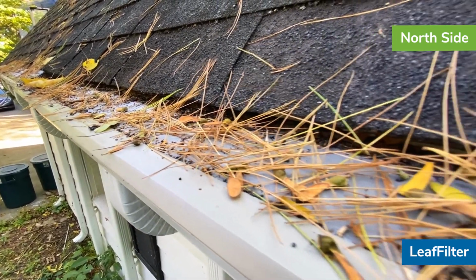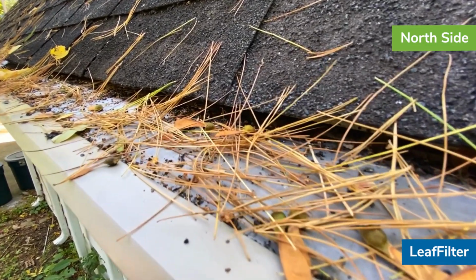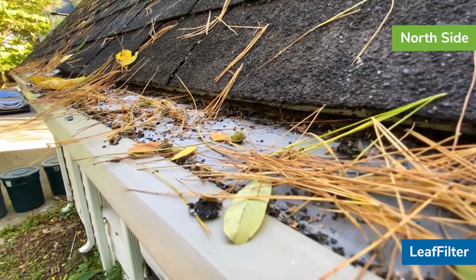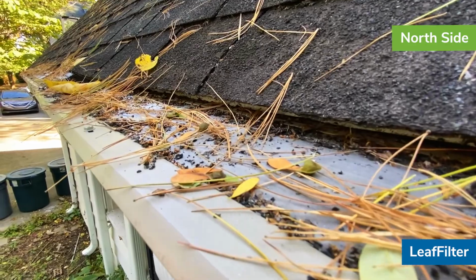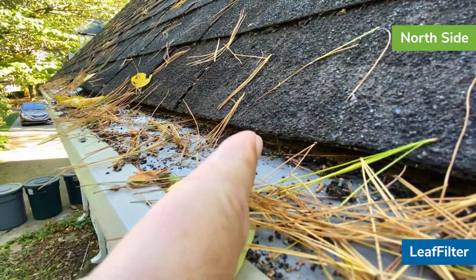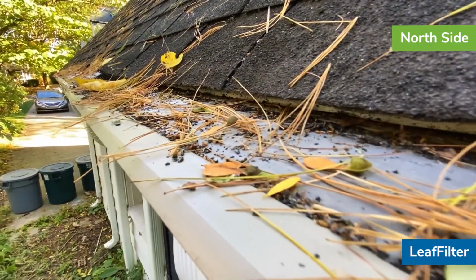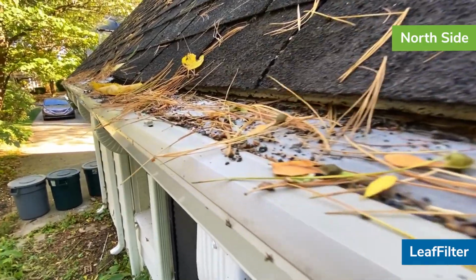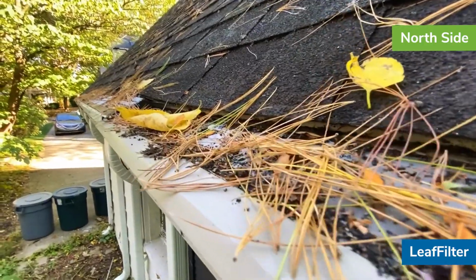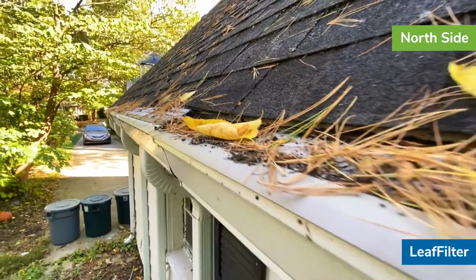And so you've got a combination of the pine needles, the helicopters, and then some of that residue from the locust trees, the flowers from the spring, are still hanging out up here. So if you look underneath the shingle, so it's kind of back behind that shingle where it's darker, there's quite a bit of debris that's still sitting up under there. So that's the top side of leaf filter.